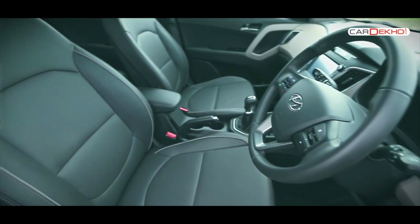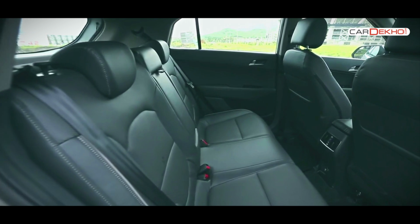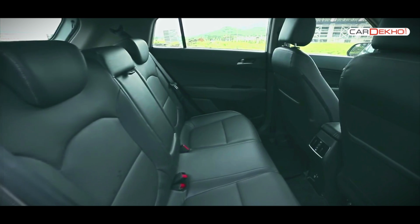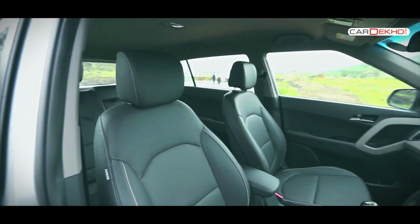Now this is what a 5-seater SUV should be like. There's ample knee and legroom at the back, the seat is wide enough for 3 and the floor is flat, so legroom for the third isn't compromised either. You have bottle holders on either door and a central armrest to make things comfortable.